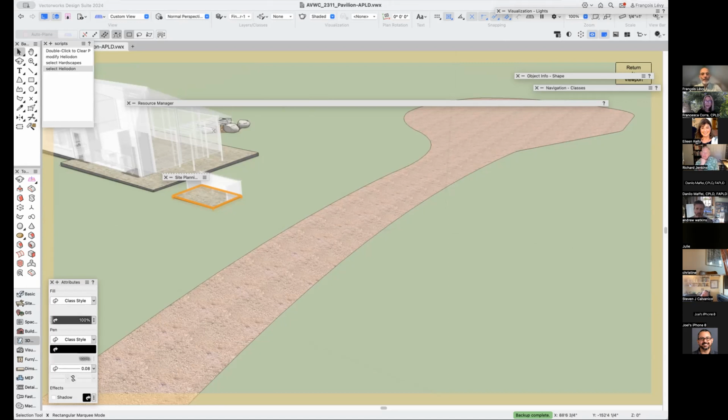That's the wonderful thing about Vectorworks. So many ways to do one thing. I always say that the good news about Vectorworks is there's 12 different ways to do something. And the bad news about Vectorworks is there's 12 different ways to do something.